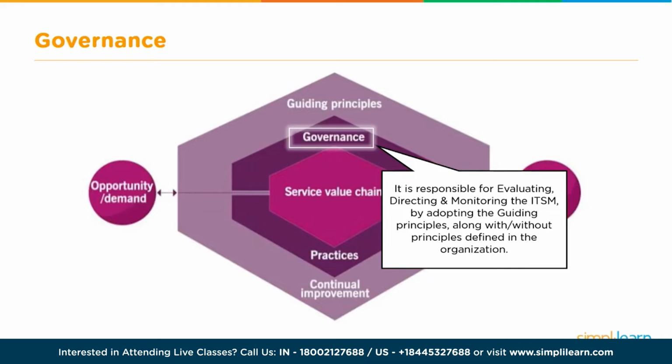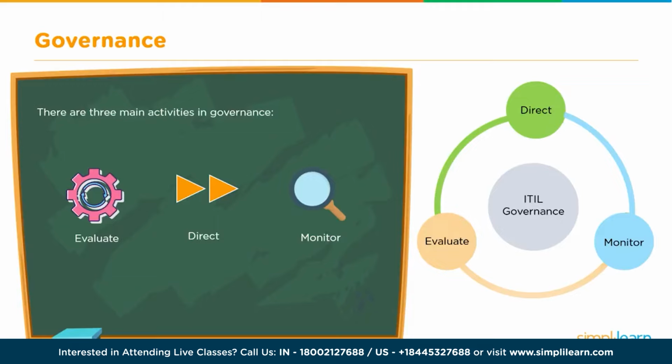The next component of the service value system is governance. Governance is basically responsible for evaluating, directing and monitoring IT service management by adopting the guiding principles defined in the ITIL 4 framework. It may also demonstrate these principles, considering the principles which are defined in the organization. So this involves three main activities, that is evaluate, direct and monitor.